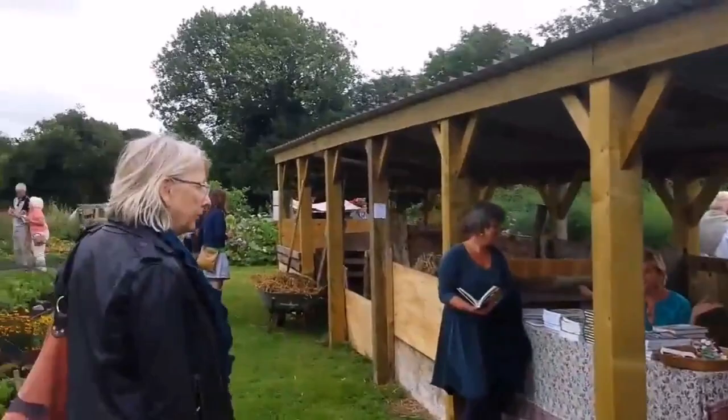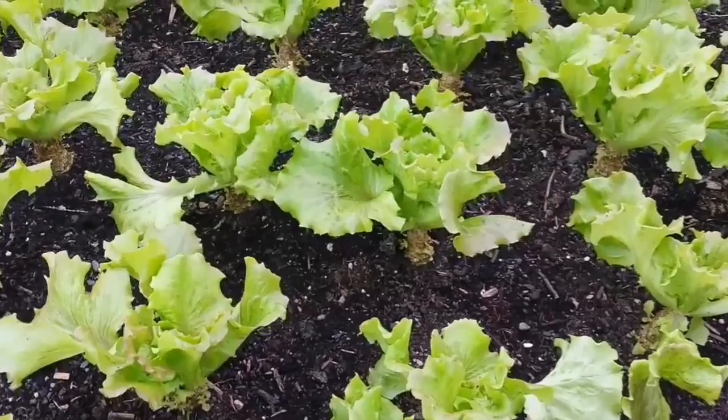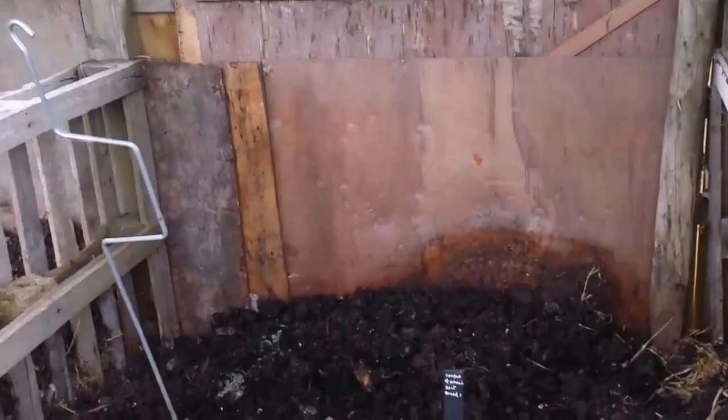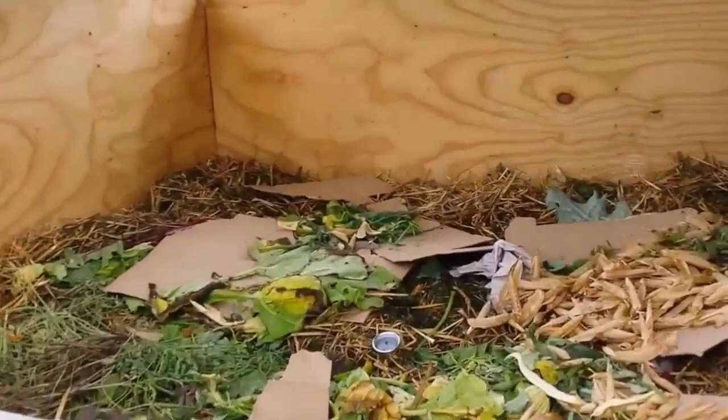That's the vegetable patch. Get the lettuce ones, you see? Get the lettuce. You see any wheat? You see only moss. It's really small. Charles, dinner or lunch?